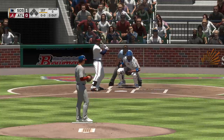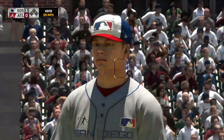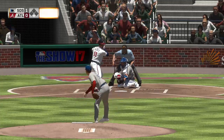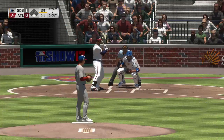Sonny Gray, a right-hander out of Tennessee, will be the starting pitcher. What do we need to know here, Danny? Well, this guy's kind of unique. How about a 5-pitch repertoire that he has? That gives him a lot of options for both righties and lefties. And if he's on, he could be really tough to hit.